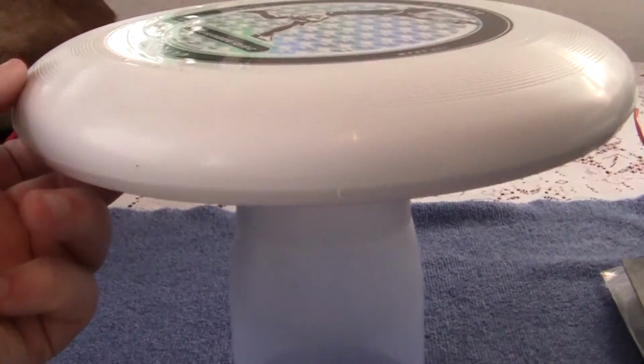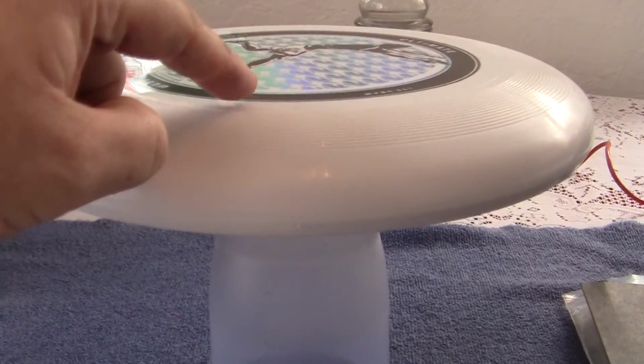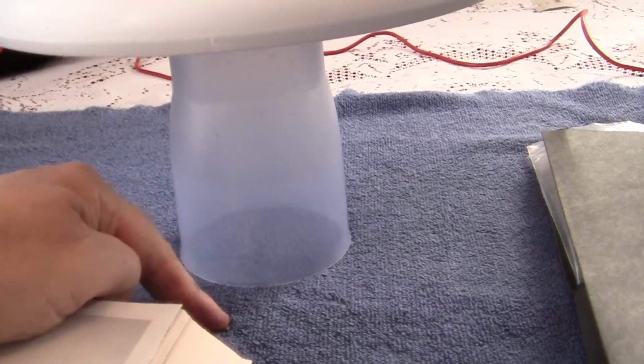Here, this is going to be my experimental tower of power. We'll just say that this is the bell on top. And it is 185 feet.